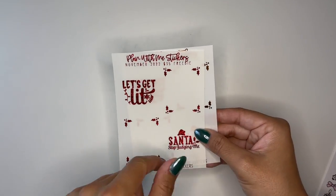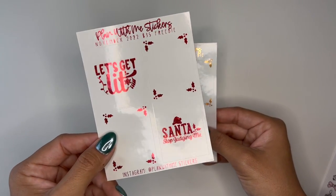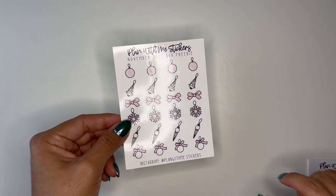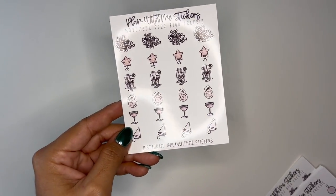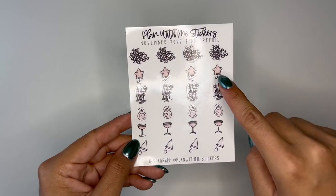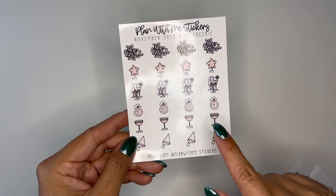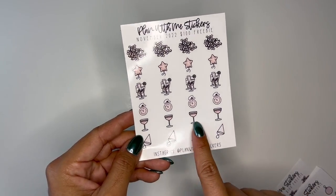You have some holly in the corners, and then one that says let's get lit, and then Santa stop judging me. I thought these were really cute. And then the $50 freebie are these doodles. So these are just Christmas ornaments, and you have some bows here. So that's the $50 freebie. And then the $100 freebie is kind of like New Year's Eve or celebratory doodles. So you have some confetti stars, a star balloon, a set of drinks, a stopwatch to mark New Year's when it hits midnight, some champagne. I don't know, this could be used for anything, but it's just an alcoholic drink, and then a party hat there. So those are all the freebies.